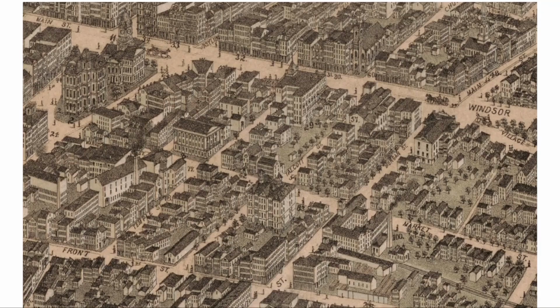This is a section of the 1877 bird's eye view of Hartford. The old State House is in the upper left corner. Northeast of it was the old City Hall on Market Street. As I mentioned in another video, this was later the site of the city's police headquarters, and then became a parking lot for Sage Allen Department Store.